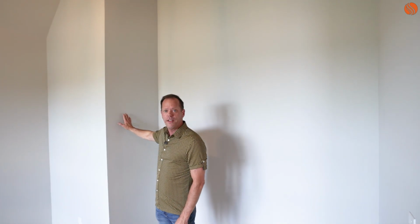And part of the reason we did this in the study is so if you wanted to put a large piece of furniture here against the wall, it doesn't take any space out of the room. You still have plenty of space for a desk or whatever you might want, even if you had a bookshelf or some sort of large piece of furniture there. So just some ingenious design work there. And then this wall that's right here, being notched in the room, actually allows for a giant pantry, and I'll show you that in just a moment.